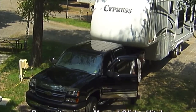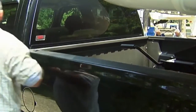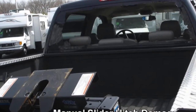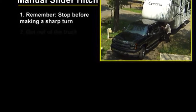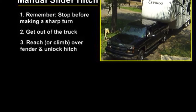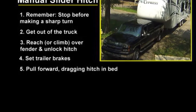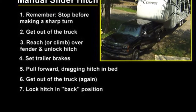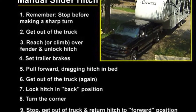There are several companies offering manually adjusted slider-type hitches, but the drawback is that they're a hassle to use. They don't always function like you hope they would, and if you ever forget, well, then you have an accident, with damage to your trailer, truck, and the potential for injuries to passengers. With a manual slider hitch, you're accepting the responsibility of never forgetting, no matter the situation, that you'll have to stop before making your turn, get out of the truck, go back and try to reach into the truck bed, or climb up on the fender to unlock the hitch, leaving it free to slide forward and back in the bed of your truck. Then get back in the truck, set your trailer brakes, and pull forward, attempting to drag the hitch back in the bed so that you can get back out and lock it into place before making your turn. Some of these hitches even recommend lowering your trailer landing gear to take the weight off the hitch so the trailer can drag the hitch back easier.